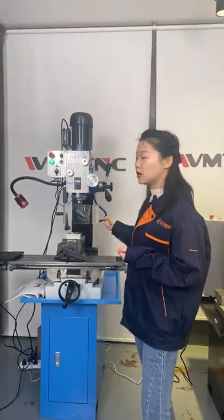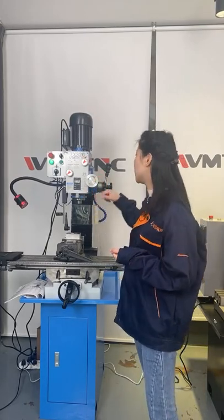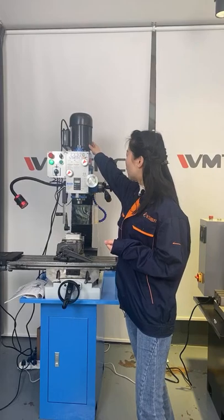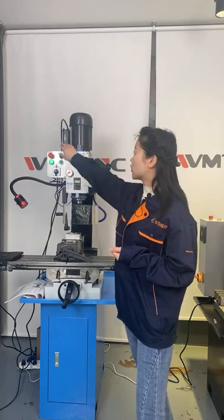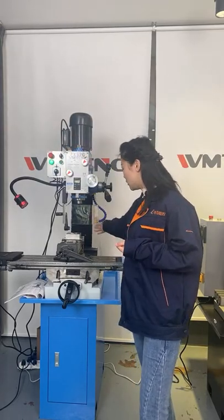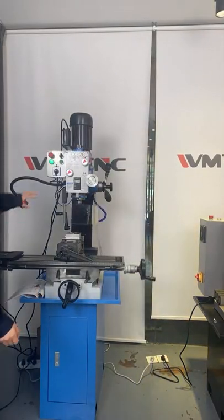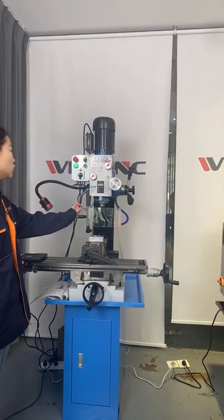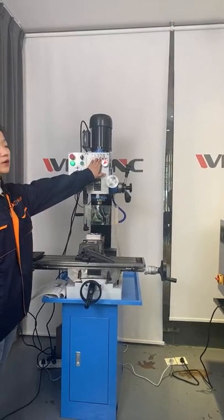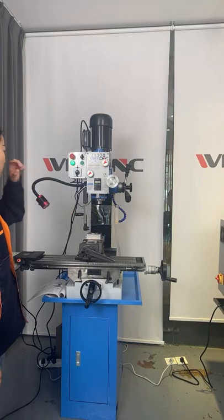The drilling and milling machine is about 5 parts combined into one machine: machine motor, coolant, gearbox, electric box, column, machine base, work table. The machine's drilling capacity is about 32 millimeter. The face milling capacity is 16 millimeter.